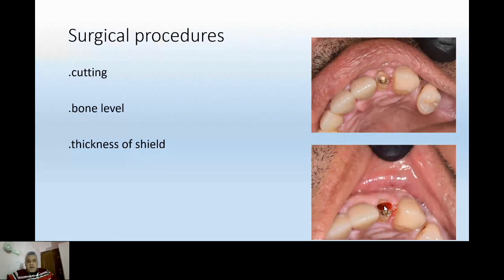You should cut the remaining socket shield to the level of the bone, or also below the level of the bone. It's better to cut it at the level of the bone, or 1 millimeter below the level of the bone. And also the thickness of the shield should not be less than 3 to 5 millimeters.